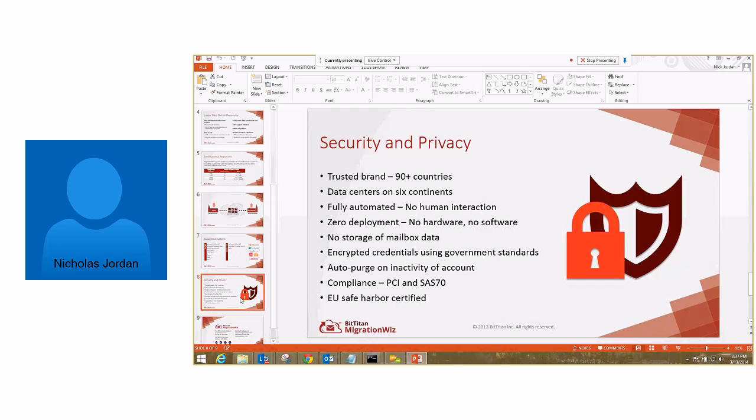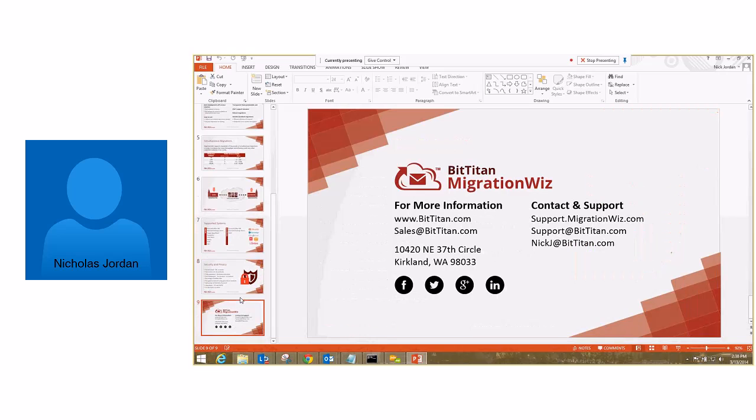If you look at something like Google Apps, it has different item properties than Office 365, and we have to add, modify, and convert to get it into Office-ready format. Credentials are used to access the mailboxes, and they're encrypted and automatically purged completely from our system within 90 days, but can be removed at any point in time with just a couple button clicks, and we're PCI SAS 70 Type 2 compliant.